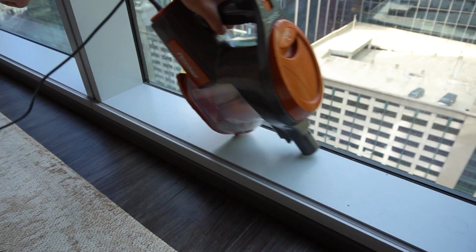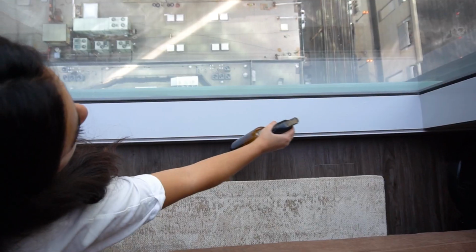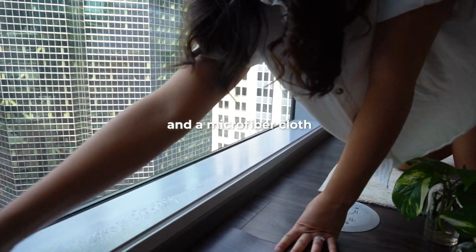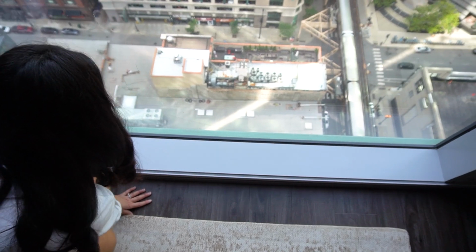We have never ever cleaned our windows. We always vacuum the window ledge because we do have a lot of plants on there and we just like to disinfect it from time to time because we do touch it quite often, but I have never ever cleaned the actual windows in my apartment.